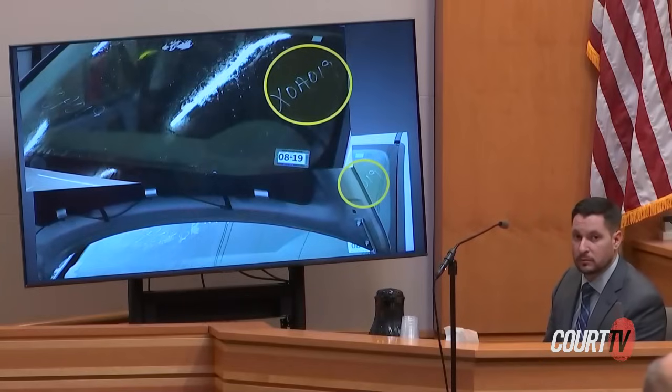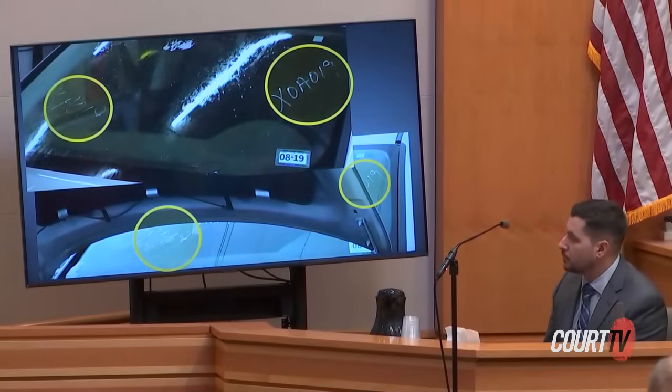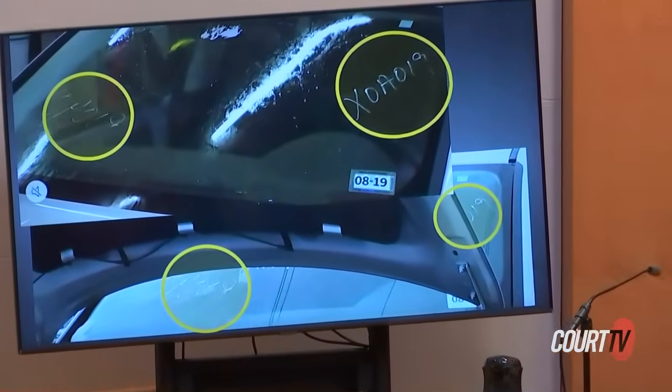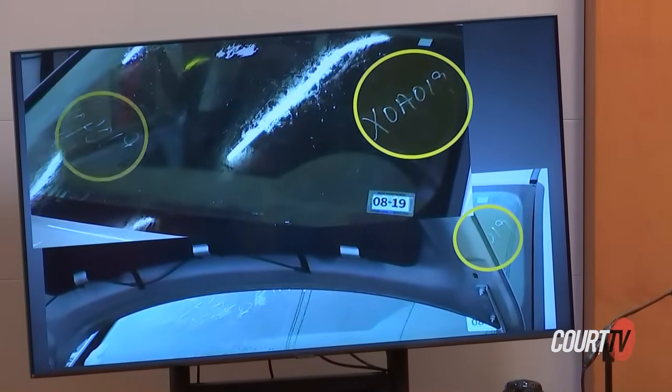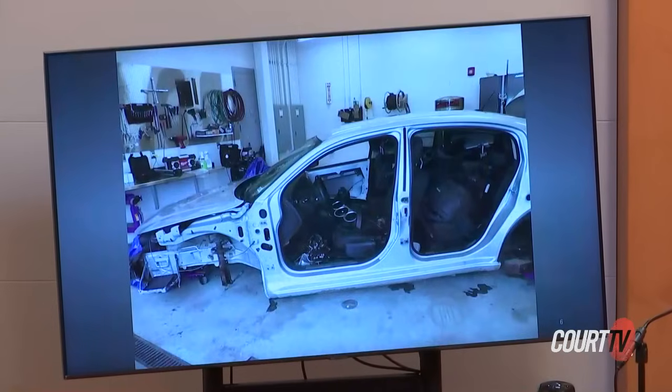Okay. And do we have those both highlighted here on the screen? Yes, sir. And do you remember me asking you the question about the numbers indicated on the lower left-hand sides of the windshields? Yes, sir. And do we have those also highlighted here on the screen? Yes, sir. So, with regards to this car, we're looking at the same car here between these two photos, right? Yes, sir.